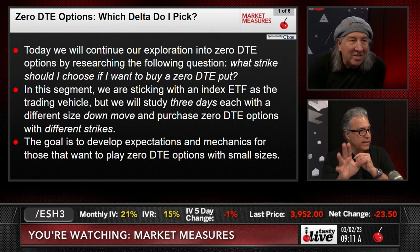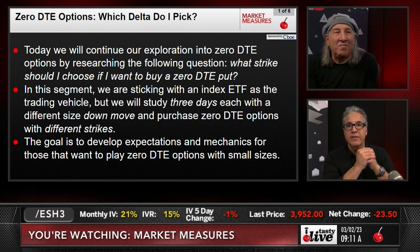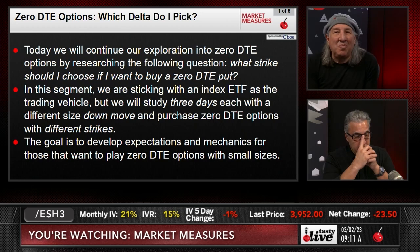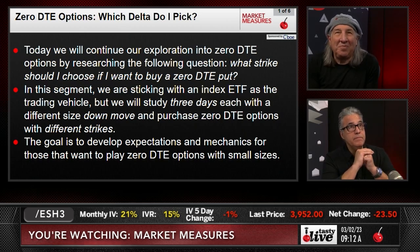To give you an idea, that delta option has about 70 cents in premium in it. You're only paying $2 or less for it. This is for people that want to play zero DTE with small sizes. Ready? Let's go, next slide.